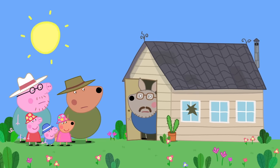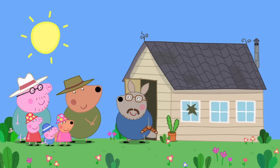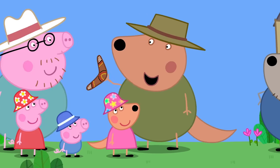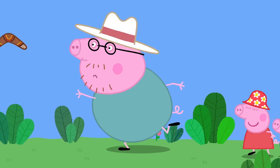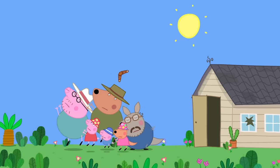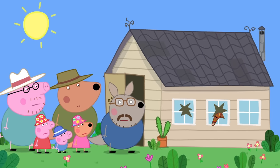Hello. This is Mr. Wallaby. He is the next-door neighbour. Hi, Mr. Wallaby. I was just teaching these kids how to throw a boomerang. Sorry about your window. Well, there's no worries there, mate. What's a broken window between friends? Mr. Wallaby is a very nice neighbour. Don't let it happen again, though. Thanks. Like I was saying, to throw a boomerang, you need to throw it hard. What? Like this? That's it, Daddy! It's coming back! Here she comes! Here she comes! Catch it, Mr. Pig! Ah, missed it.